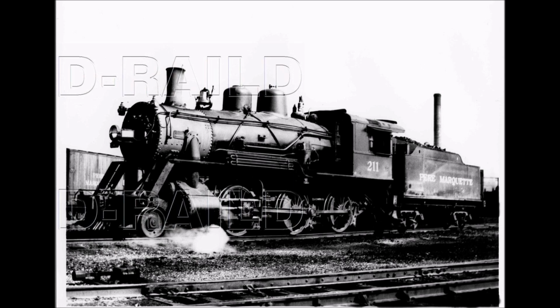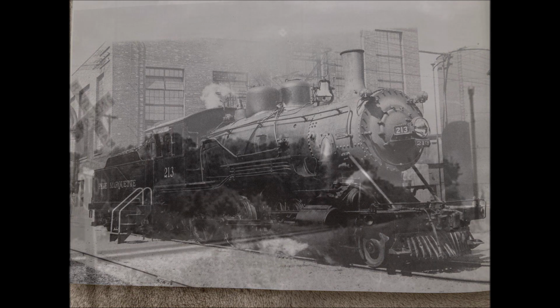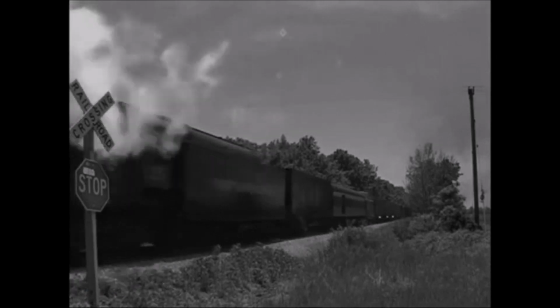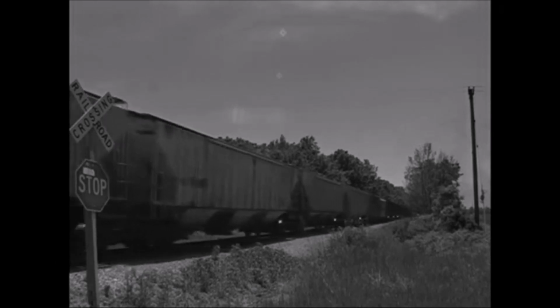In 1939, the 212 was scrapped, leaving 3 Pere Marquette Moguls, numbers 204, 211, and 213, left in existence. This made these the only PM Moguls, as well as the company's oldest locomotives, to participate in the World War II traffic surge. They got to work during the golden days of the Pere Marquette's last steam giants, an adventurous privilege their falling siblings, the 460s and 442s, didn't get to have.